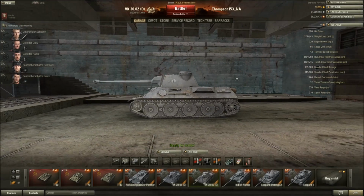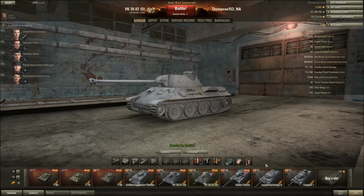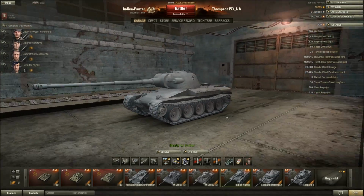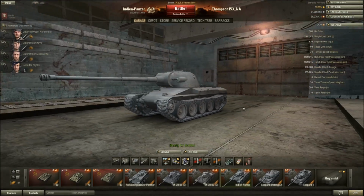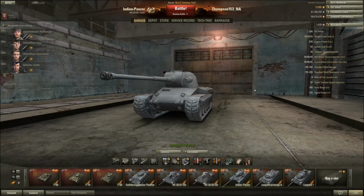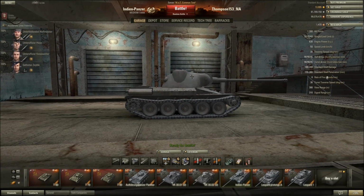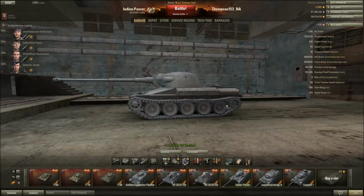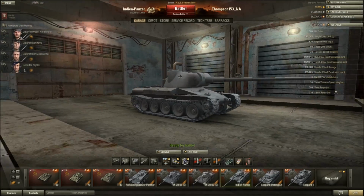So just something to keep in mind. That leads eventually to the VK3002D, and then the VK3002D leads to the Indian Panzer. Now this looks like a Luchs. You would be correct, it is a similar turret, similar hull, but it is a medium all the way. When I was playing with it earlier in the day, it was definitely not heavy, let's say that. 630 horsepower, pushing 40 tons, about 16 for the horsepower to ton. So it's not great for a medium, but you know, it's doable.